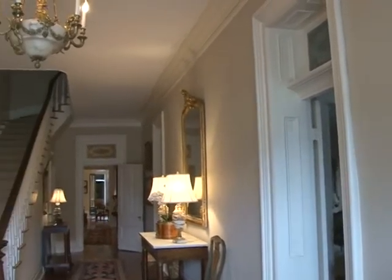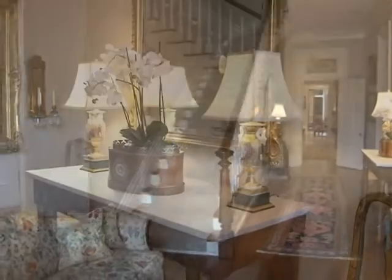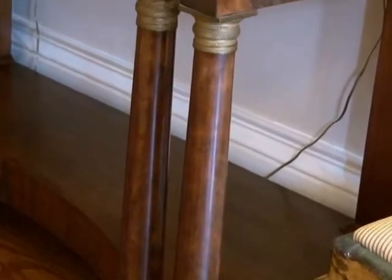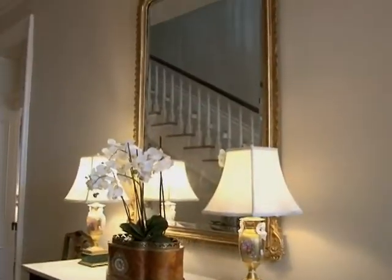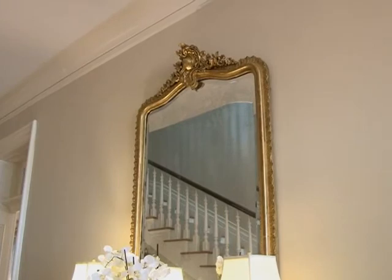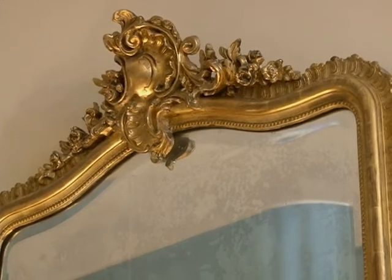I'm now in the foyer of the home, and originally the foyer went from the front door to the back door, all the way through the home. Later additions have blocked that, but you can still see the beauty of this foyer. I'd like to point out to you, this first piece of furniture is an English walnut console. It has double Corinthian columns, supported with bronze ormolu, and of course a beautiful white marble top. Above the Empire console is a Louis XV style wood-carved gilt pier mirror. It is French, late 19th century, with elaborate rocaille cartouche over the arch and glazed plate.